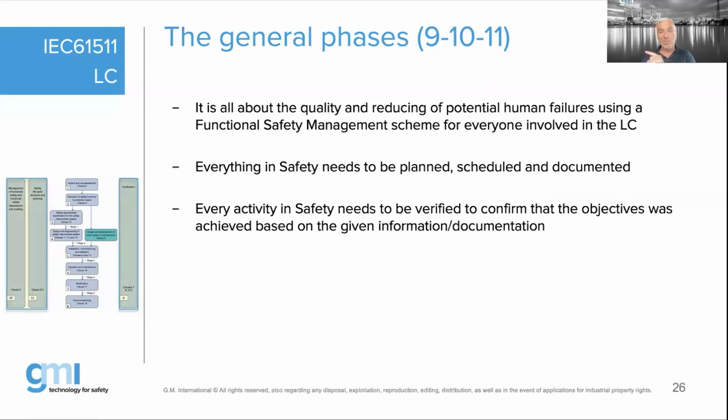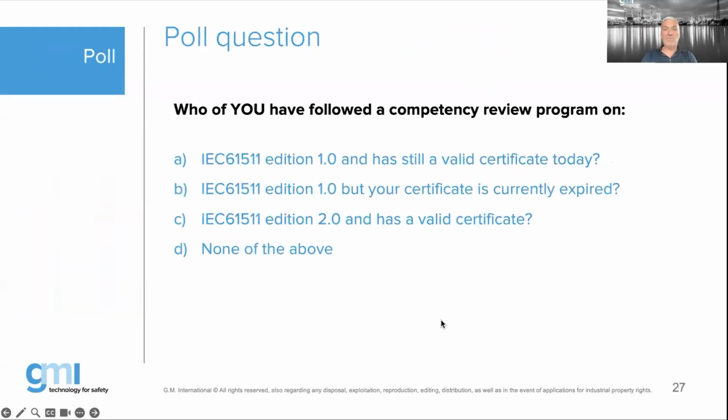Let's do this one more time, because I was looking at this screen here and reading these numbers. To be logical, I should put 10 first here, then 11, and then 9. Because 10 is my FSM, that's the one over here. 11 is my structure and planning, and phase number 9, which is on the right-hand side here, is your verification.